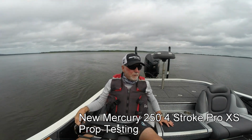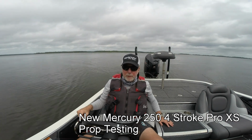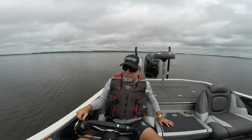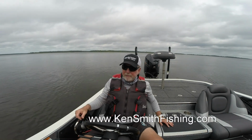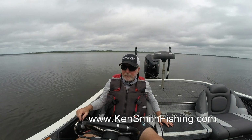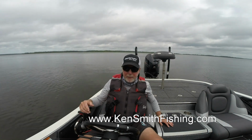Sam Rayburn Reservoir. Playing with props on the new four stroke. The motor came with a 23 pitch three blade Fury, and talking to Cliff at Texas Boat World, he's been talking to several guys around the country that he knows that are running this motor, and most are saying in these big heavier boats.